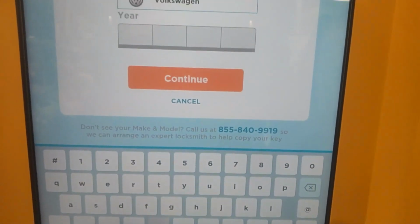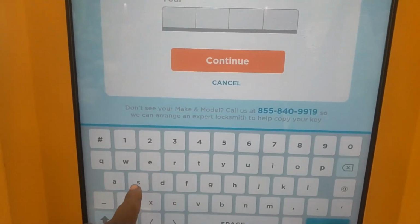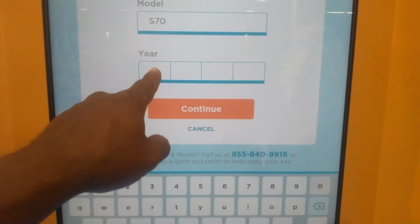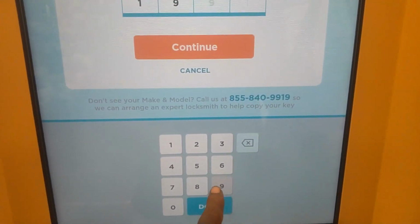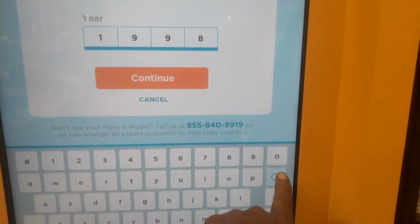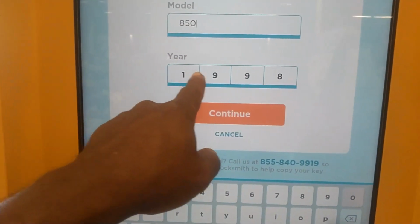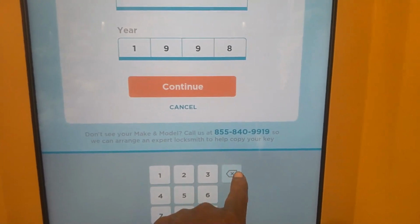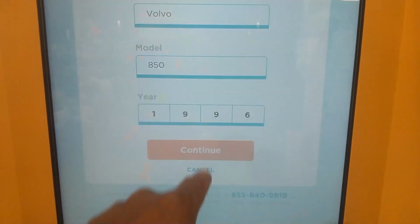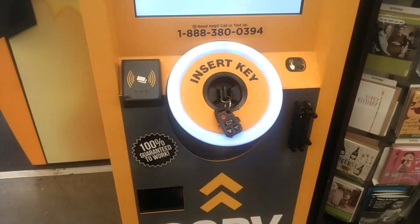Make Volvo, key, S70. I should put 850, but S70 is fine. 1998. Actually, this is an 850 key because it is out of an 850 door handle. Let's say 1996. Let's just go with that. All right. Fully inserted and press in firmly during scanning.